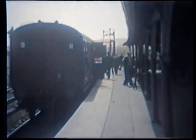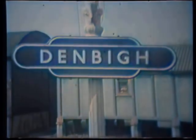A 2-6-4 tank arrives at the main platform used for trains to Ruthin. The engine takes water. Behind the column was Denbigh No. 2 signal box, in use until 1957. The bridge over Vale Street had a road clearance of 13 feet 6 inches and was taken out after damage by a road vehicle in May 1971.